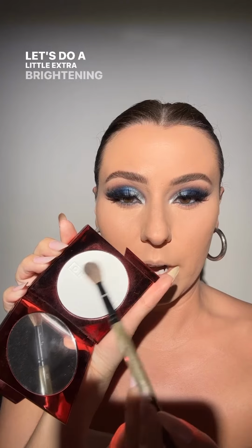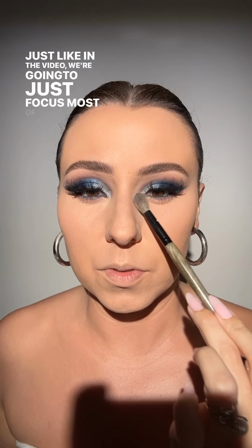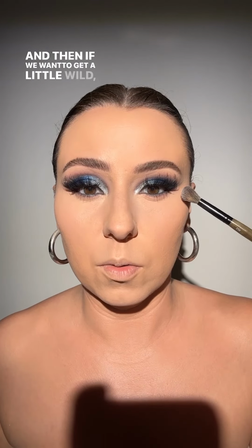Let's do a little extra brightening with this. Just like in the video, we're gonna just focus most of it right here. And if you're like, what the heck are you talking about? I posted a reel about this. The stage white. And then if we want to get a little wild, we can add a little lift right here.